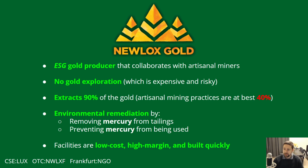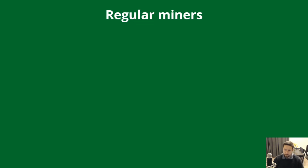Newlox is an ESG gold producer that collaborates with artisanal miners. They do no gold exploration, which is expensive and risky. They extract 90% of the gold, whereas artisanal mining practices are at best 40%. They do environmental remediation by removing mercury from tailings and also by preventing mercury from being used in the first place. They also have facilities that are low cost, high margin and built quickly in less than 6 months.